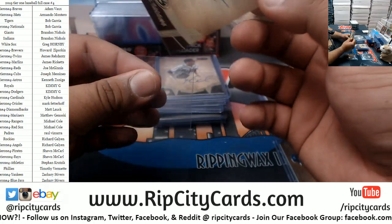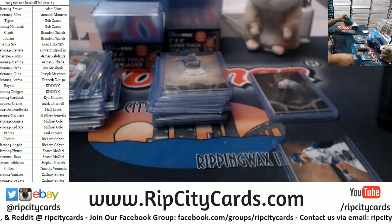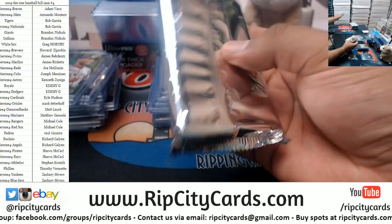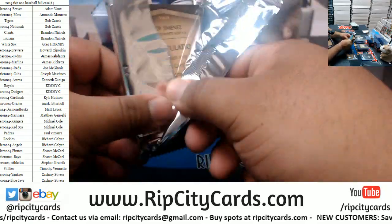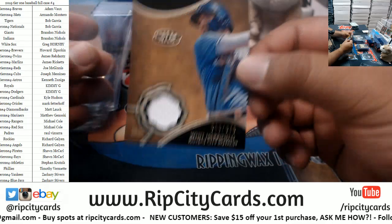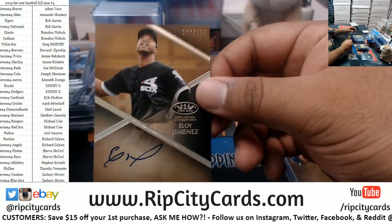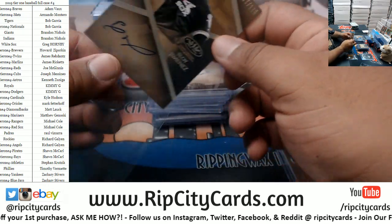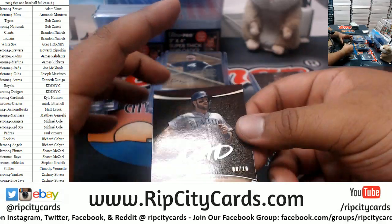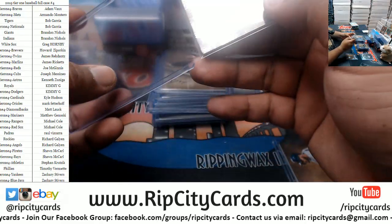Tim Anderson, 299, White Sox autograph. That's decent, I think. We got Whit Merrifield, 375, Royals relic. /125 Eloy Jimenez, White Sox autograph. I don't think so, Timmy. But I have Timothy. I got two boxes left, and I'll do a recap right after. Mitch Haniger, 8 of 10, Mariners autograph. Very nice.